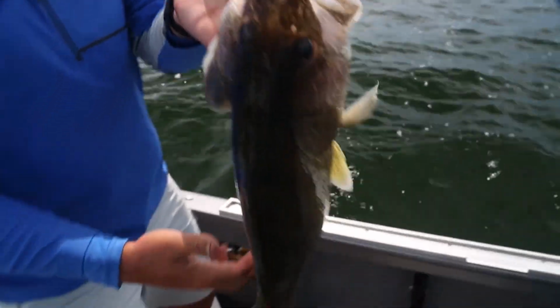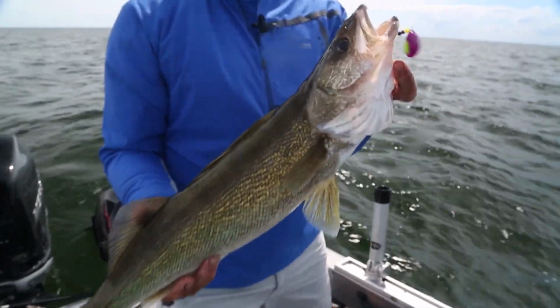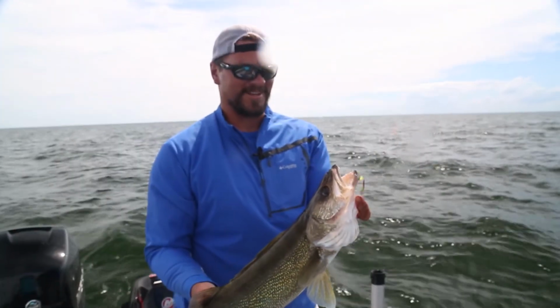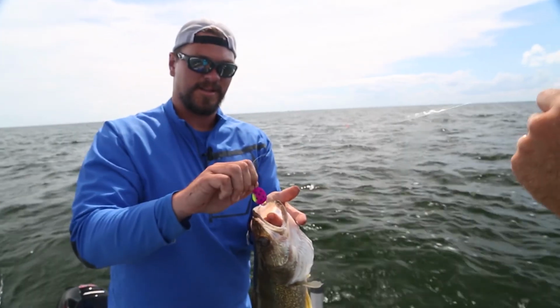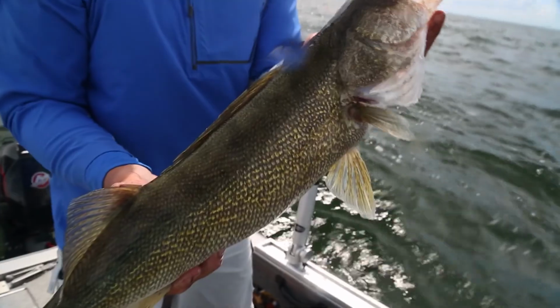Show that off. Well, you fish all day and you catch a bunch of eaters, and it only takes one like that one there, that's gotta go back, to put a gigantic smile on your face. That is what we've been doing all day too. It's that same blade, that blueberry muffin with the little yellow. And it's just a beautiful, beautiful fish.